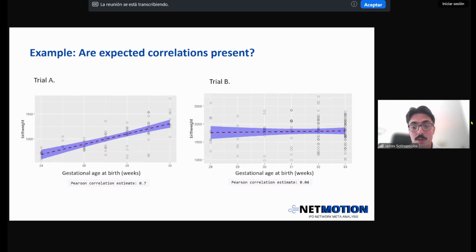And this is a real example, not from the NeoOx study, but from another study, where on the left, you can see as gestational age at birth increases, birth weight increases. That makes sense. But on the right, someone has clearly just made up numbers. And as gestational age increases, there's no corresponding increase in birth weight. So the distribution of infants at 28 weeks have basically the same birth weight distribution as their counterparts at 33 weeks. So obviously that's a concern. This study ended up being excluded from that specific meta-analysis due to other integrity concerns as well.